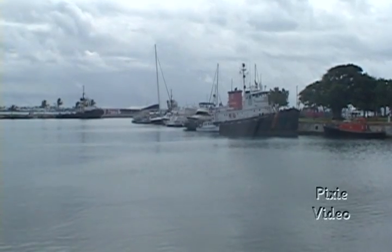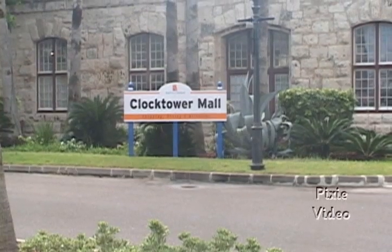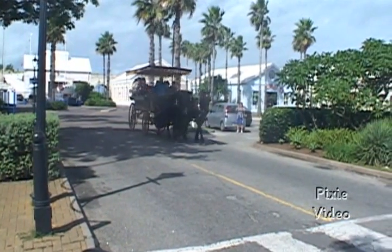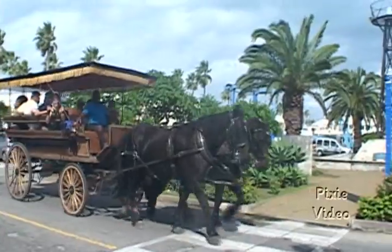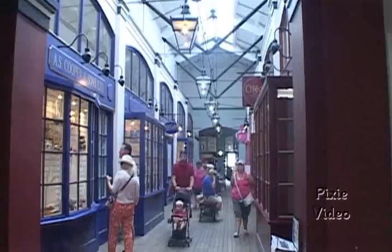Just next to the marina is the Clock Tower Mall, with over 24 unique shops to wander through. Now we have 22 stores inside of the Clock Tower Mall here. We also have a lovely house-sized ice cream shop in the mall as well.